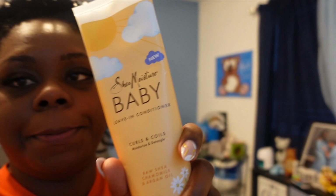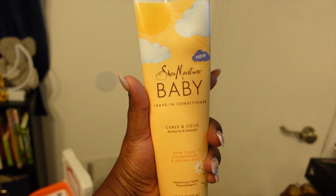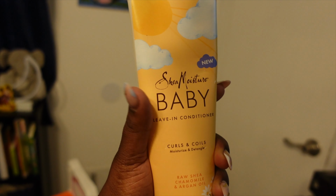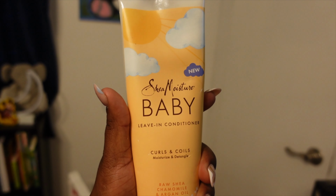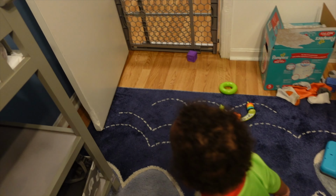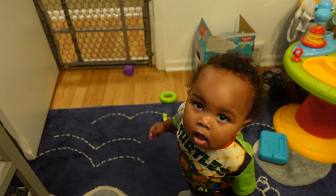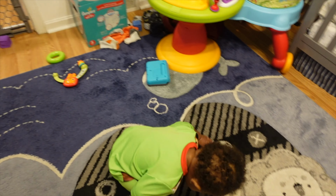And another baby product that I use is this. Let me turn it around. So this goes in his hair. I really like this, you guys. It's a leave-in conditioner by Shea Moisture. It's for curls and coils. And I just noticed he has it in his hair right now. So when I use this, it just makes his hair really curly, really gives him a really defined curl, which I like. And it's a good moisturizer. That's literally the only thing I put in his hair.